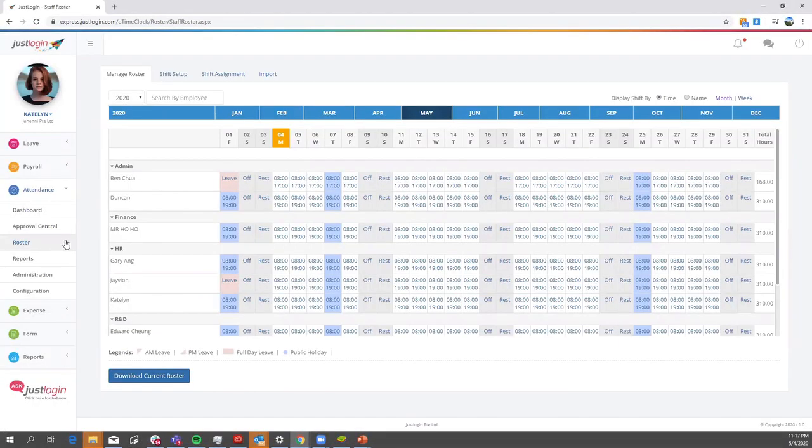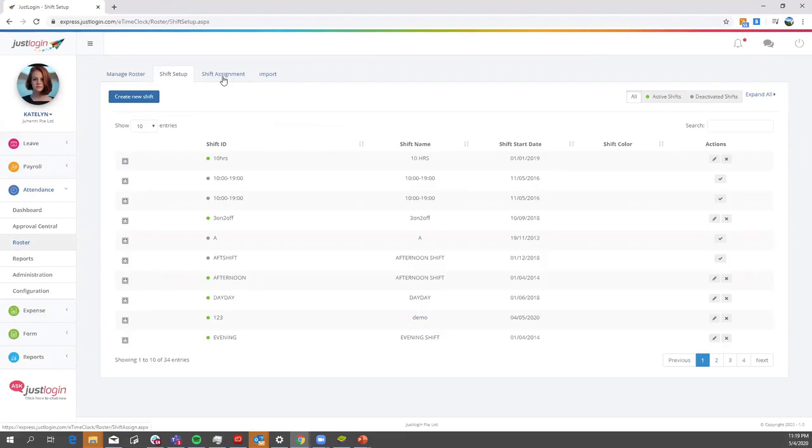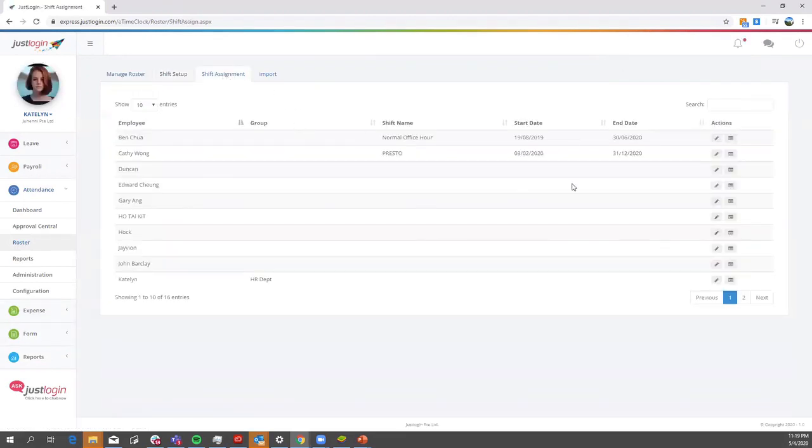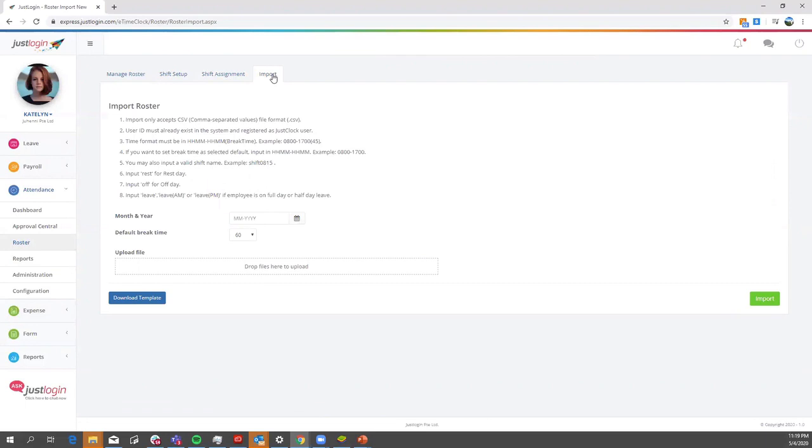As an admin or supervisor or group admin, you're able to manage your staff roster. For a repeated shift, you can create new shifts by going to Shift Setup, click Create New Shift, input the details, select the start times, end times, break times, and which days you want to dedicate as rest days. So here, let's use Saturday and Sunday as an example and save shift. After creating the shift, you can go assign it to staff by clicking Shift Assignment, selecting the employee, the shift name, start date, and end date. Click Save.